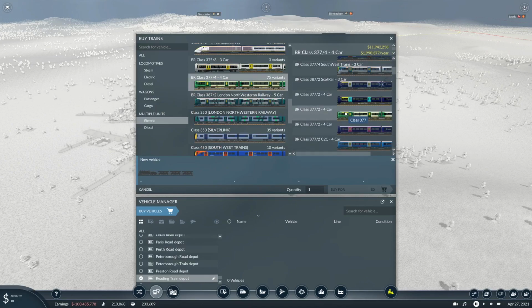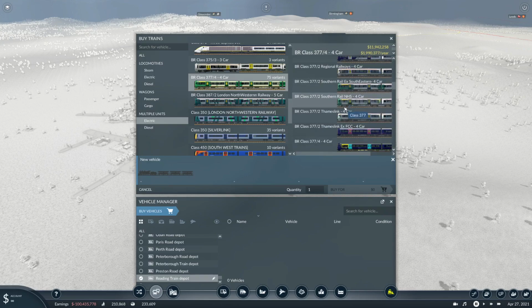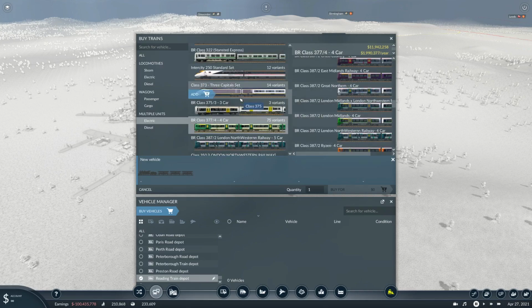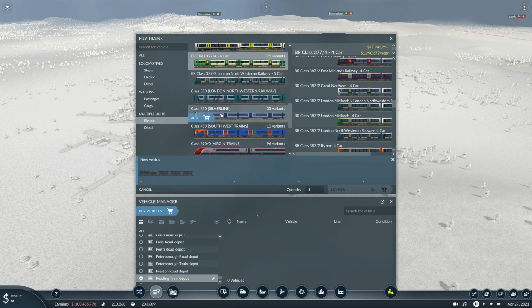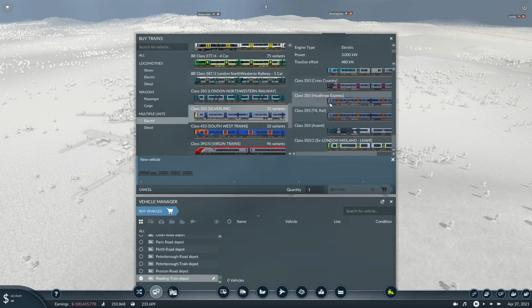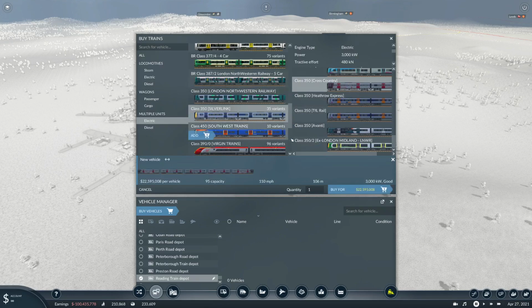75 variants. I do believe there is a cross-country variant of this 377. Or is there? First Capital. No, actually, go into the... Where's the 390 that was requested? There's the 350. 350, Avanti, cross country. Yeah, capacity of 95. Take that. So, we've got one of these, yay.